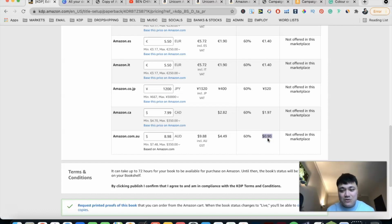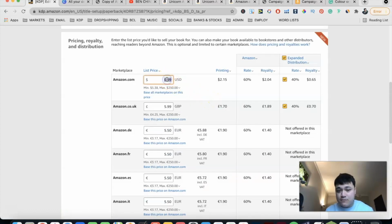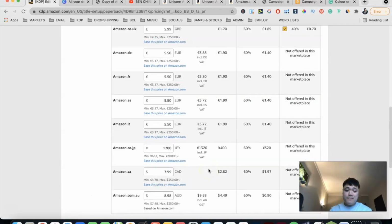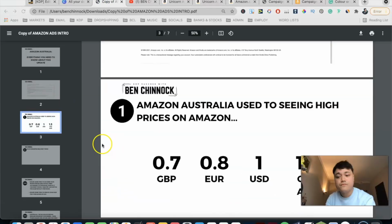So you might see this and you might be a little bit put off, considering that in the USA, the same notebook at $6.99 is going to give you over $2 of royalty in the US. So it's kind of a little bit crazy there. But just remember, guys, it's a very important point. Amazon Australia are used to seeing high prices on Amazon. So that's one of the things already that tells me there is a big opportunity here.